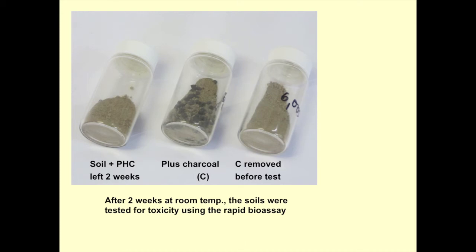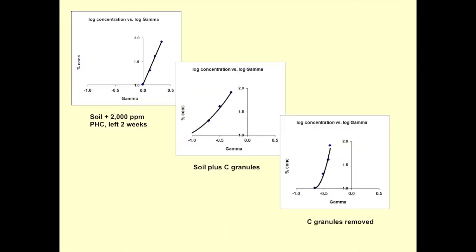And then in the third tube, I just screened those out at the end of a two-week period at room temperature. The soil on the left has been spiked with PHC, left for 2 weeks. The one in the middle, the charcoal granules have been left in it, and the one on the right, the charcoal granules have been screened out before doing the Microtox bioassay. And what happens with the one on the left is you get a very, very toxic reaction. You can see the intercept here is down somewhere near 10%, so that's very toxic.